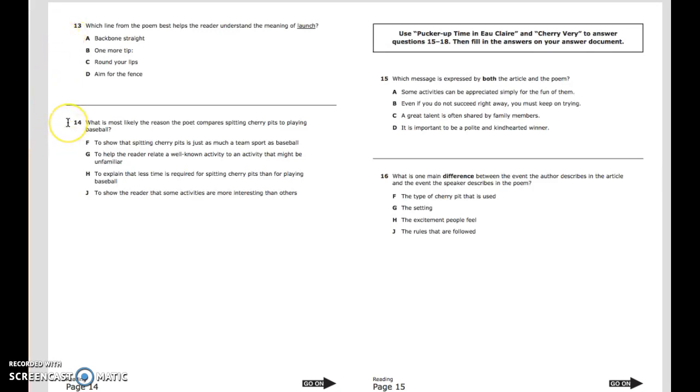14. What is most likely the reason the poet compares spitting cherry pits to playing baseball? F. To show that spitting cherry pits is just as much a team sport as baseball. G. To help the reader relate a well-known activity to an activity that might be unfamiliar. H. To explain that less time is required for spitting cherry pits than for playing baseball. J. To show the reader that some activities are more interesting than others.